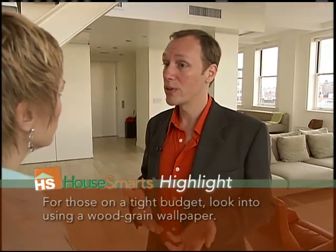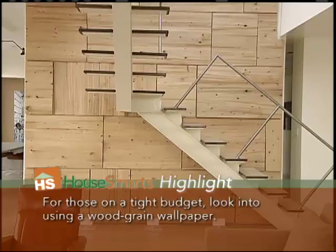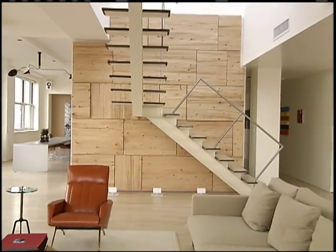Alternatively, there's fabulous wood grain wallpapers, which is a bit of an easier project, and you could certainly do it like a puzzle, you know, turning the grain in different directions to sort of create some interest. Well, if you think that hanging wood on your walls is different, we're about to take different in a whole new direction at our next stop.